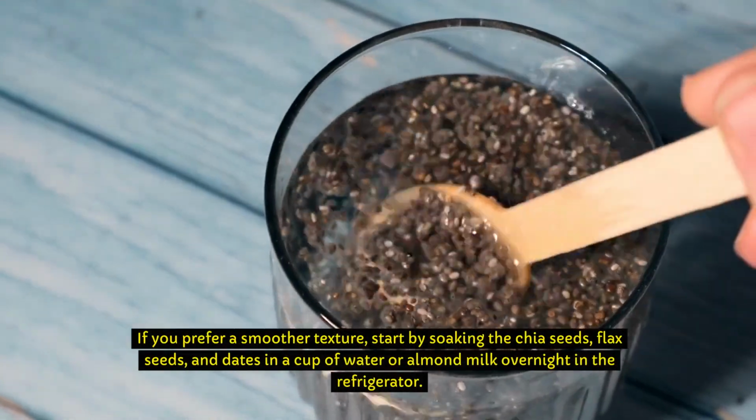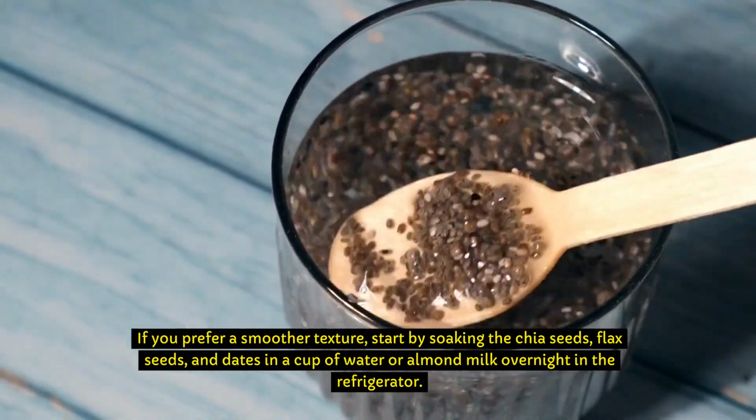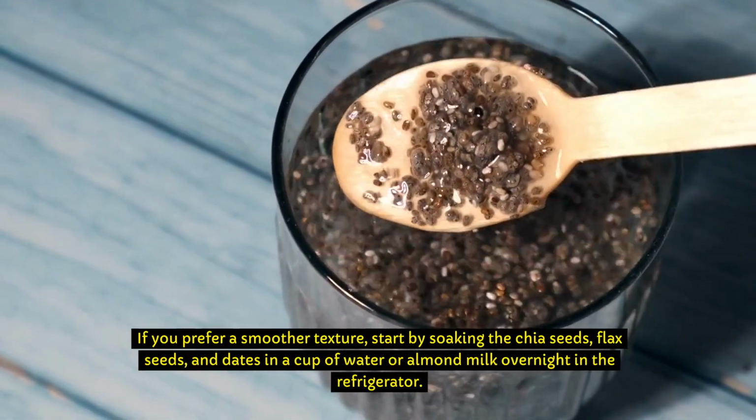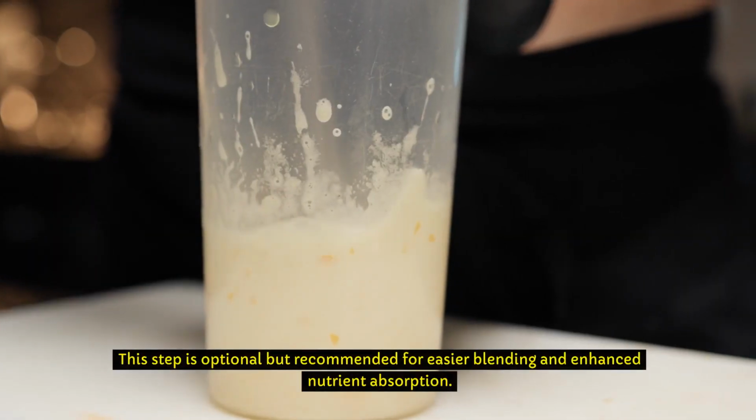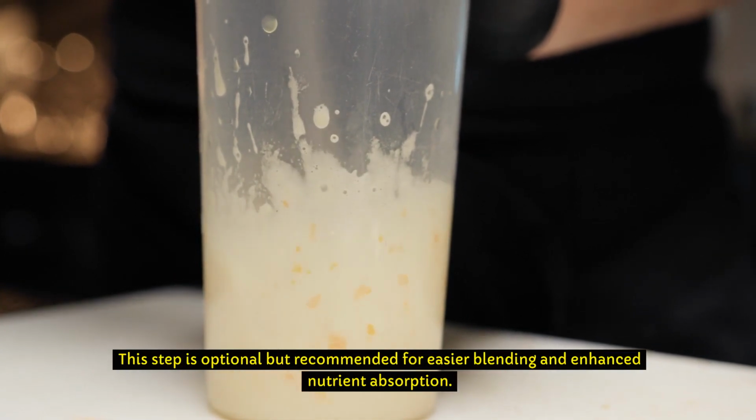If you prefer a smoother texture, start by soaking the chia seeds, flax seeds, and dates in a cup of water or almond milk overnight in the refrigerator. This step is optional, but recommended for easier blending and enhanced nutrient absorption.